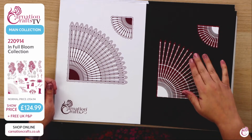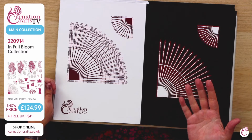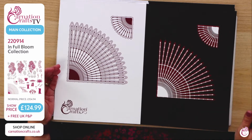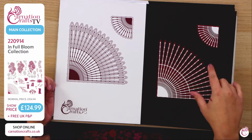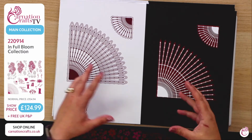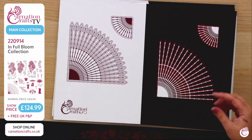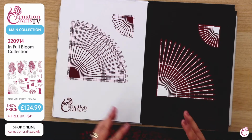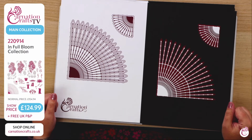You've got all these different layers, so you can really build it up, and you can just have so much fun with them. And it's one of those collections. It's in full glitz, I believe. Yeah, basically all of these you could easily use within other collections, can't you? You can easily put this into another card design that you might use when you're mixing and matching within the collections.